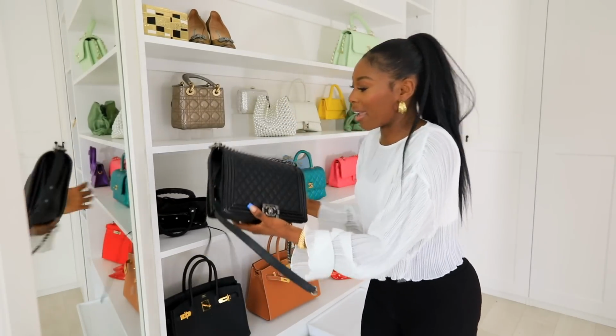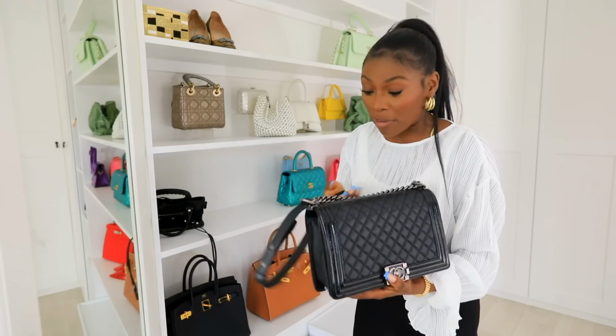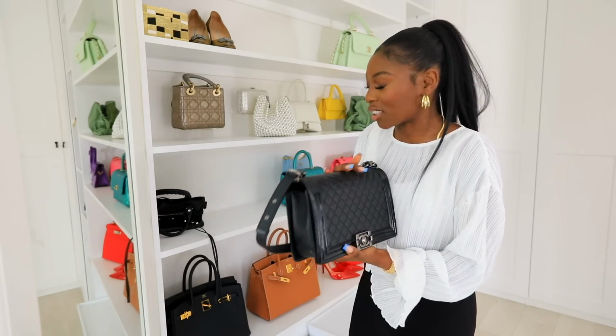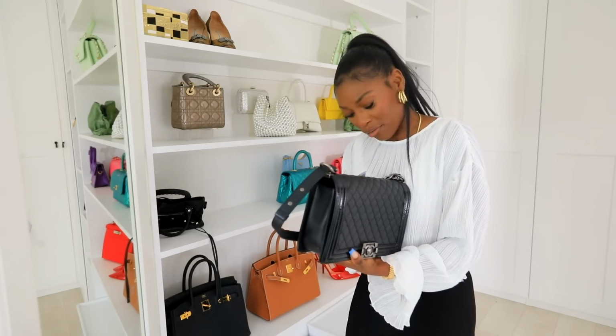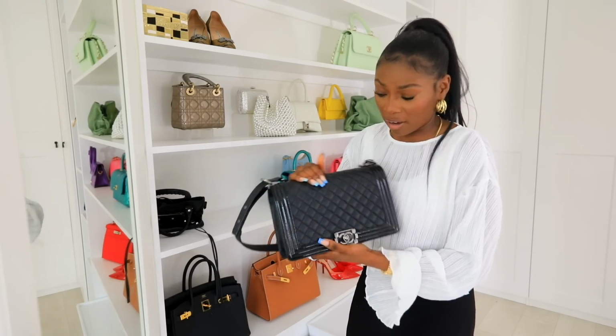This is my Chanel boy bag. This was my first ever Chanel bag. It's been in the closet for such a long time. It barely gets worn, but this was such a good bag, a really valuable bag as well. So I don't know what I'm gonna do with that. She's gonna stay around for a while.